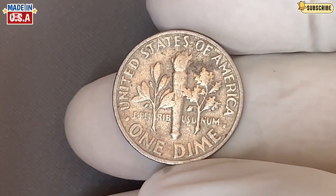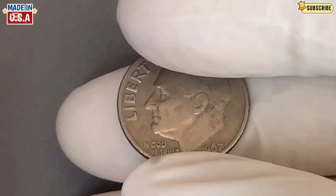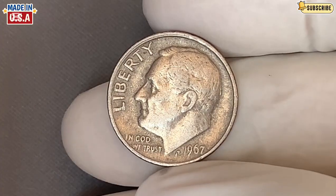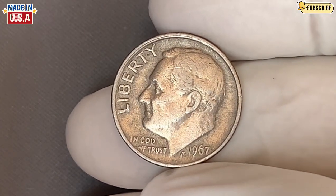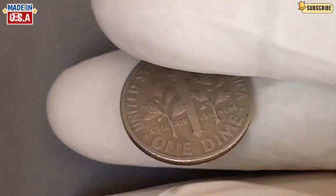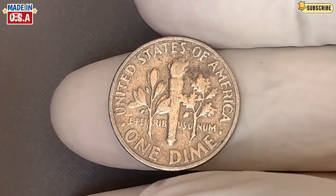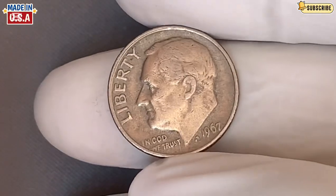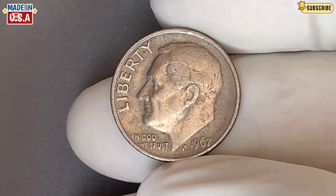Minting errors are one of the most exciting aspects of coin collecting. A minting error occurs when something goes wrong during the production process, leading to a unique coin that stands out from the rest. For example, double strikes, off-center strikes, or coins with missing elements can be incredibly rare and highly valuable. If you discover a 1967 Roosevelt dime with a minting error, it could increase its value by thousands of dollars, depending on the rarity of the mistake.